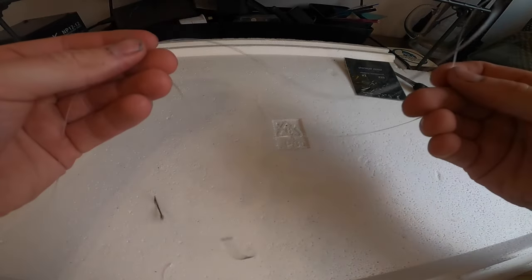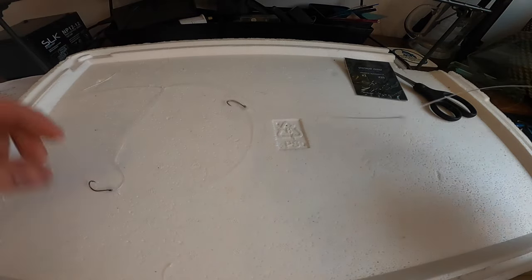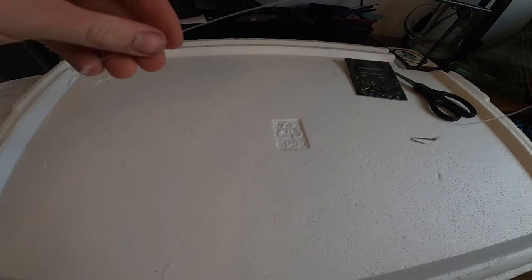So there we go, that's the rig made. And as I say, that would just slide through the weight. So you'd have the weight on the bottom, and then you'd have your two branch lines coming off like so. Obviously when it's tight, that's what it looks like.